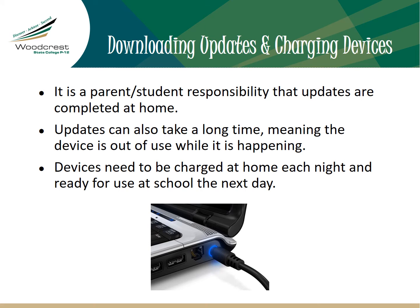It's the parents' and students' responsibility that updates are completed at home. Updates can also take a long time, meaning the device is out of use while it's happening, and this is why it's essential that it happens at home. Devices need to be charged at home each night and ready for use at school the next day. It does mean that students do need to be very responsible for their device. However, we know that there are always some circumstances where every now and then a child might come to school without a charged device, and we will ensure that they're able to access their device.